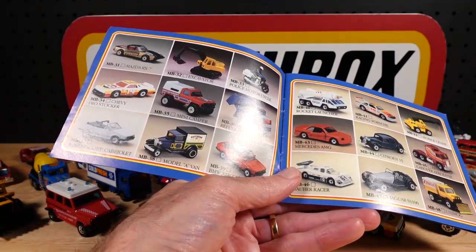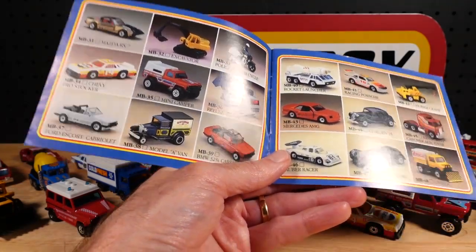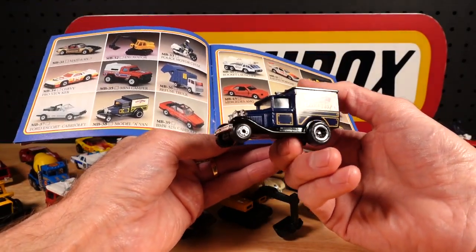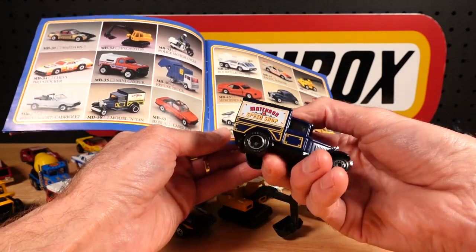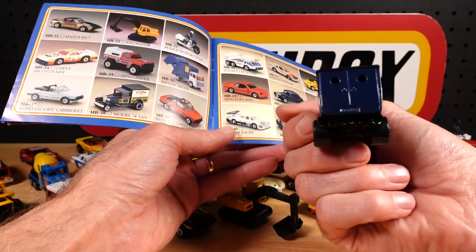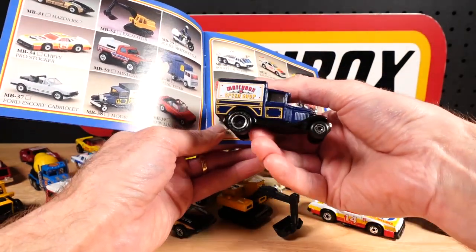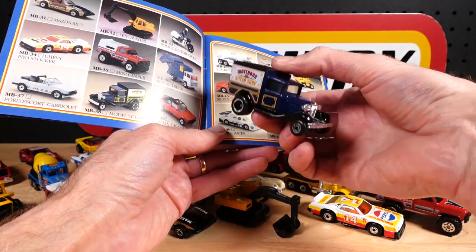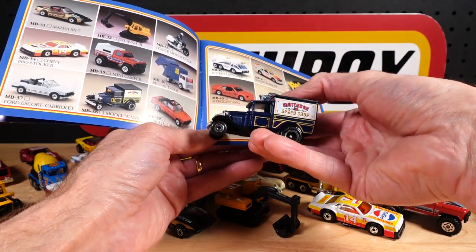Next is... Oh, we're going from this side now. Confuse myself. 38, the Model A van. Didn't they trot this one out? There must be 1,000 different ones of this. Nice heavy casting. It actually looks pretty good with those back wheels. Matchbox Speed Shop on the box. And a nice blue.